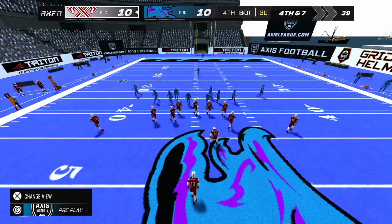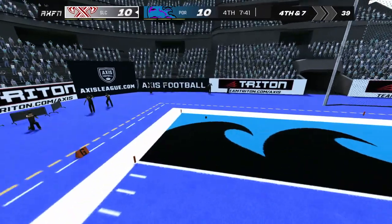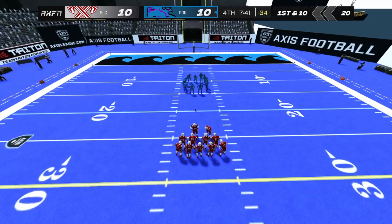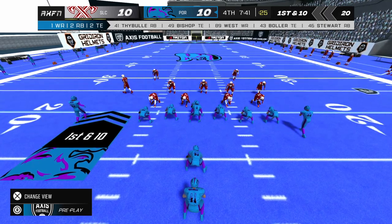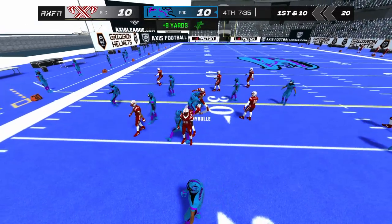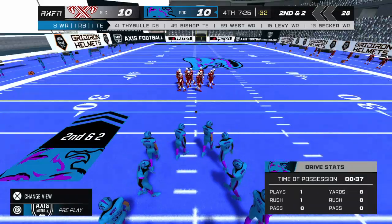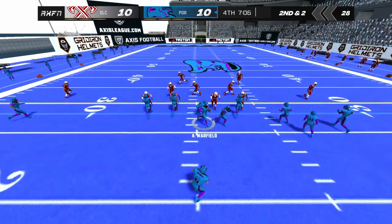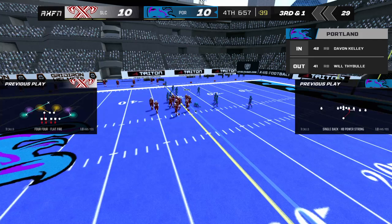Out comes the punt team. Hike. The punt's away. The punt will sail into the end zone. Touchback. Field tosses one out. Second down. Dodges the defender. Missed tackle on the defense. That gets us to third down.